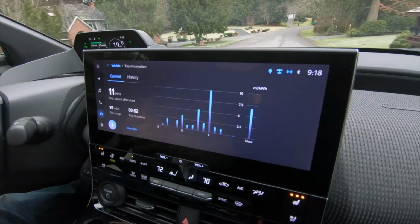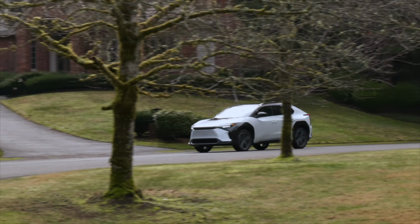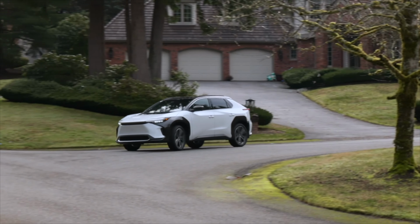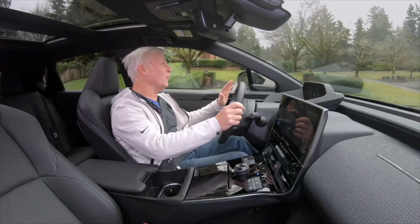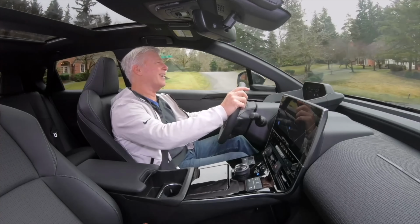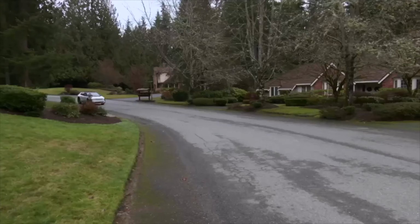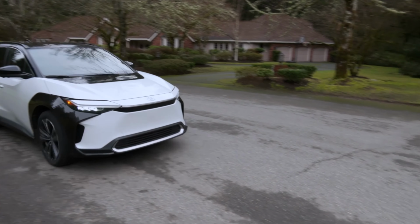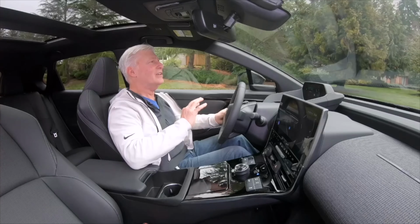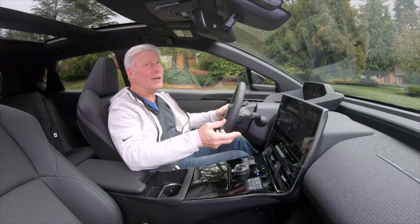Mustang Mach-E, Ioniq 5, EV6, Model Y, ID.4, Aria, Niro EV, and Bolt EUV, and more coming. A lot of EV owners have come to love one-pedal driving. The bZ4X doesn't really have an aggressive setting. Even when you push the button, it takes a while for this car to come to a complete stop, and even then, you really need to use the brake pedal. Something to keep in mind on your test drive.